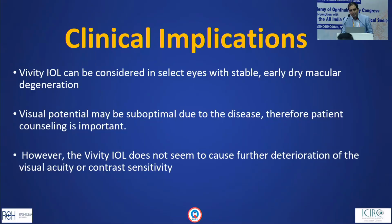And the clinical implication is that it can be considered in select eyes with early dry macular degeneration. The visual potential, of course, needs to be evaluated, and if you find that the visual potential itself is suboptimal, counseling is very, very important. But at least this particular kind of EDOF IOL doesn't seem to cause further deterioration of visual acuity or contrast sensitivity. Our personal experience is with this kind of EDOF technology. I'm sure it might be applicable to other versions of it as well.